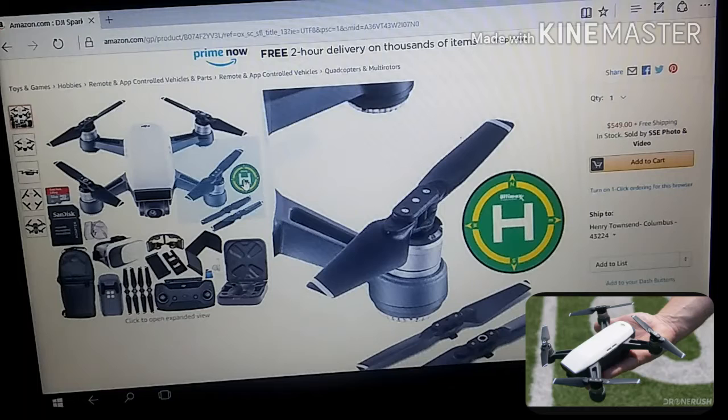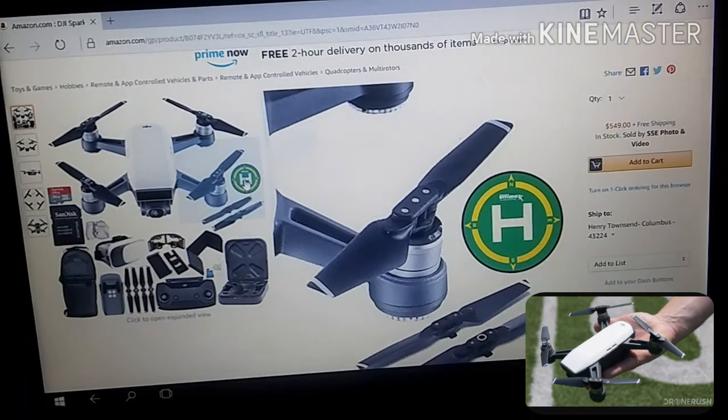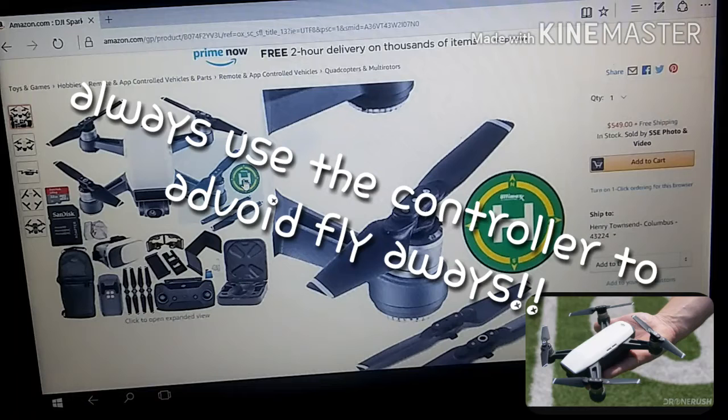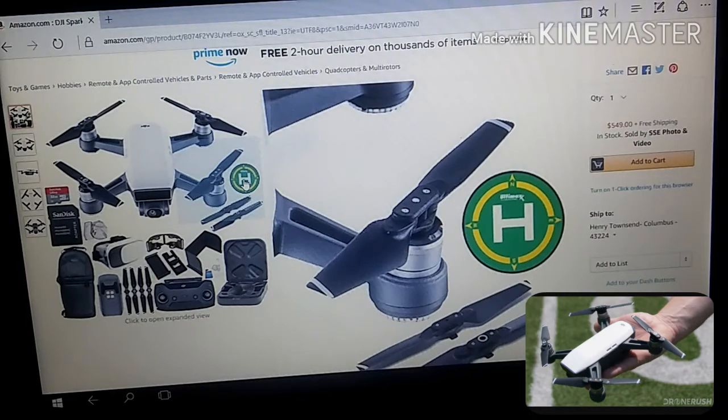It's a small drone, but it's totally worth it. It's basically a selfie drone. You don't have to use the controller, but I recommend it. You can use your hands to take pictures and record videos, to control it, to bring it closer. But I wouldn't recommend it. Just get the controller and call it a day.